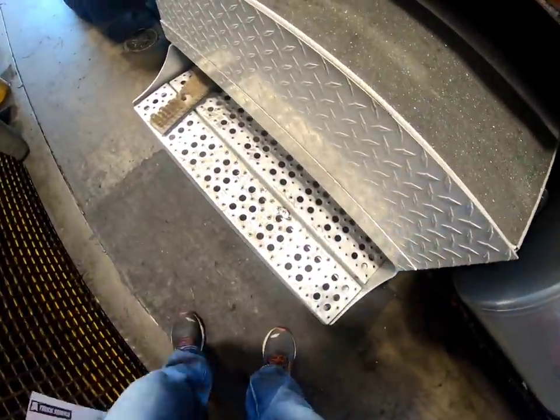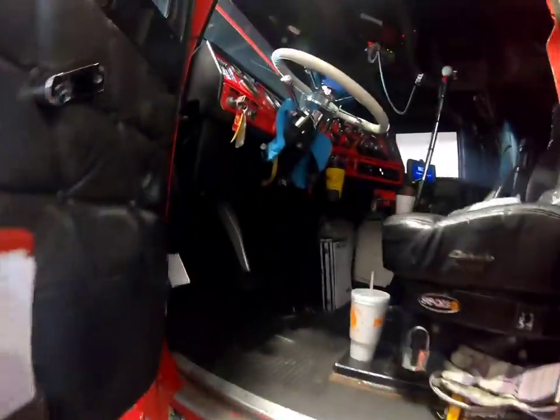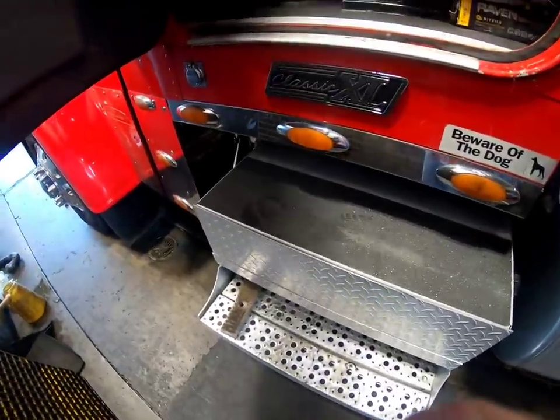Oh, my favorite. I love that right there. That is absolutely my favorite. Wonder how nasty the steering wheel is where he got in and started the truck. I am gonna go get some wipes to clean that up with. So yeah.